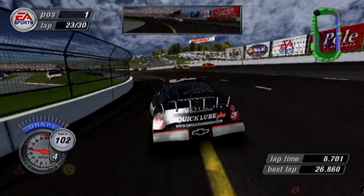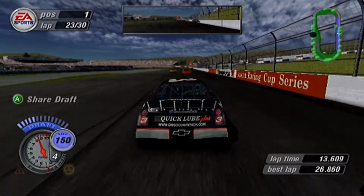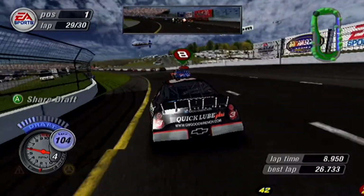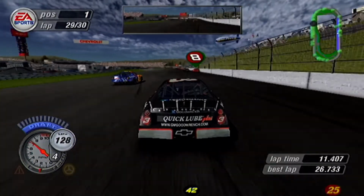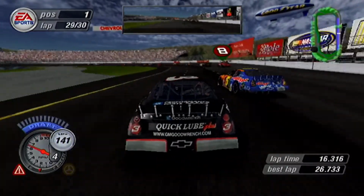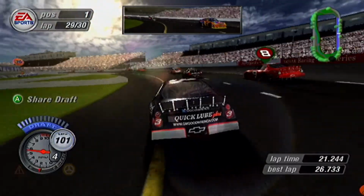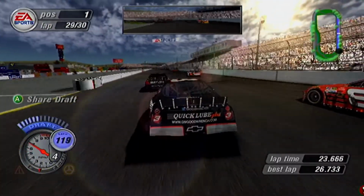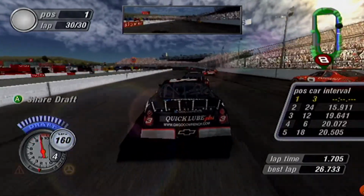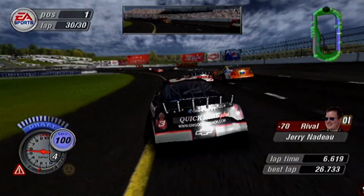Oh, man. Alright, so I'm probably just going to work my way through traffic here, cut ahead till the last couple laps. Alright, guys. About a lap and a half left here. We are lapping up through some good cars, like Terry. But here's Junior, putting a lap on, which is very unusual. Is he not running well, or am I just catching that many people? Oh. Yeah, we'll just tick off Jerry Nadeau real quick.